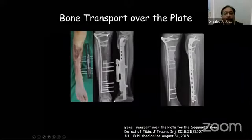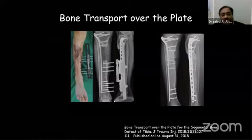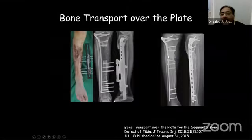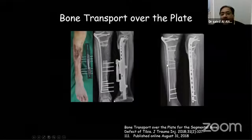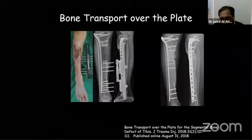So they use the plate to stabilize the fracture instead of the Ilizarov, and then use the monorail to distract until it's finished, and then they put the screws percutaneously, because as you see, the tibia is usually percutaneous and they would otherwise need to make a bigger incision.